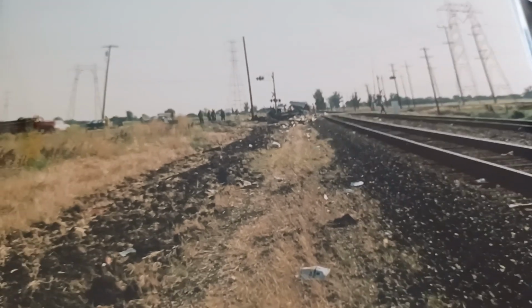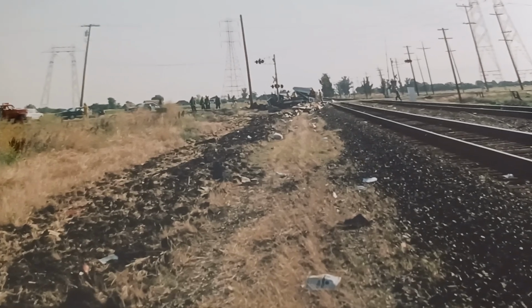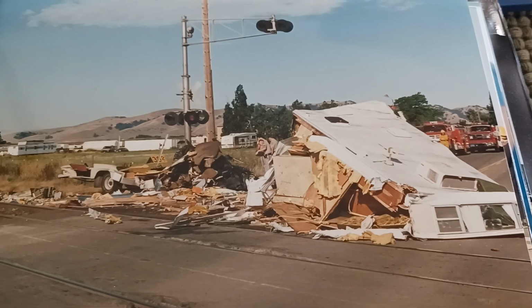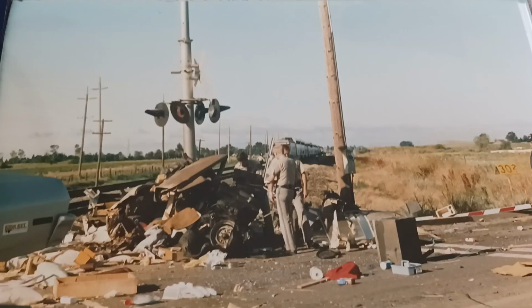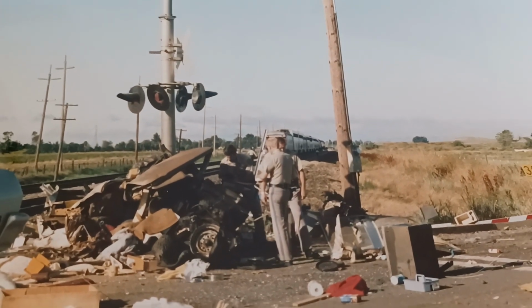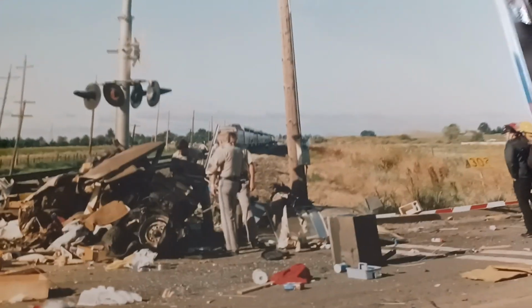Kind of had special clearance to get out of the train. Let's just put it that way. Yeah, that's what happens when you run a train near the camper. Yeah, there's the train I was on. Doesn't look good. The guy was thrown, by the way. The guy was okay. He was still alive.